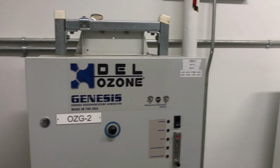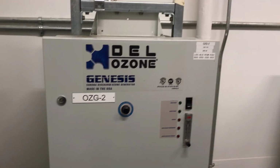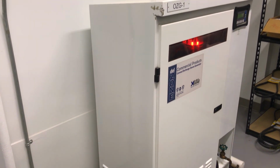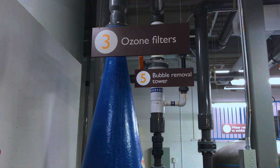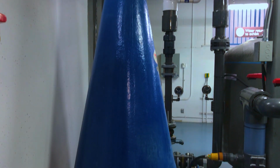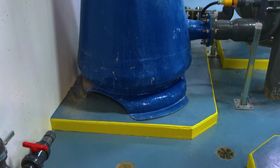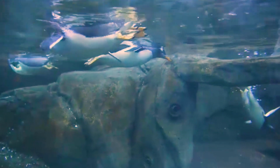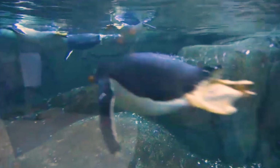So Nathan's showing us here the ozone room. We can create ozone from room air by first taking the nitrogen out of the air, compressing the oxygen, and using an electric current to produce O3 molecules, which then go into this big blue cone that you see in the water filtration room. This is called a Spiess cone, and it spins the water around, which increases the surface area of the water, and so that the ozone can kill any bacteria or viruses that are in the water.